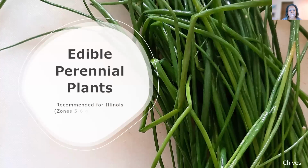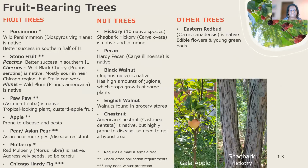So the next thing we're going to look at are some of the particular edible perennial plants that grow well in Illinois in growing zones 5 and 6. So we're going to start with trees, and we're going to look at fruit trees.